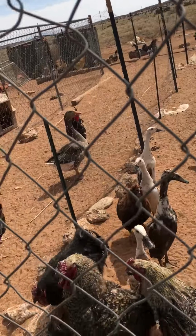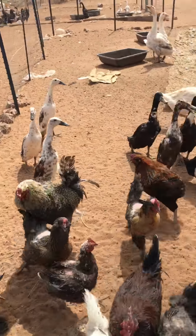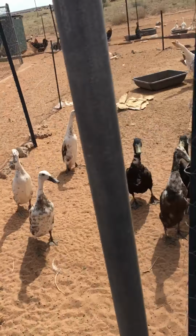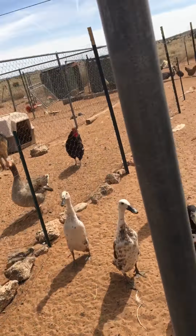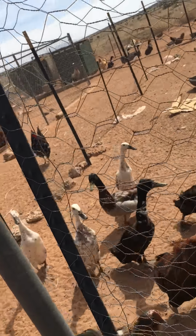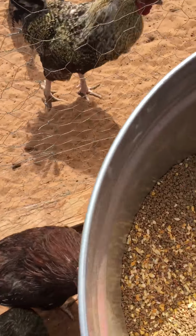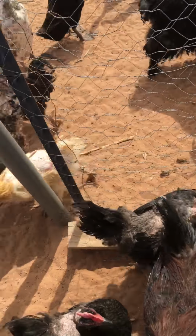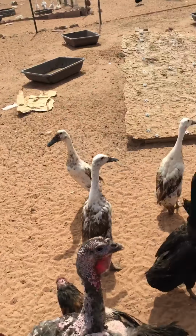Our geese had hatched out a baby goose, and the baby goose made it for about a week, and then, I don't know, somebody stepped on it and crushed it or something. We're not really set up here for, oh God, you know, brooding birds.